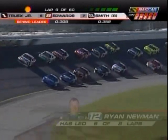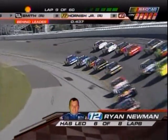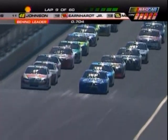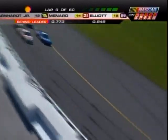8 laps complete, and look at this field, Darrell. They are still lined up 2 by 2 like they're on a pace lap. Well, they really are, and today is ideal conditions, Mike. It's cool. The track's got a lot of grip. That really complements not only this car, any race car. Neither driver can break out front alone.